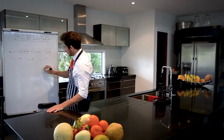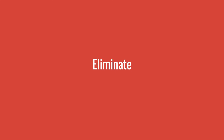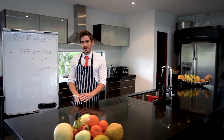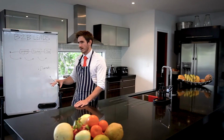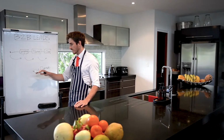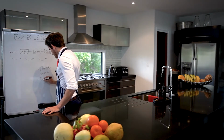And what we always want to do, in terms of building efficient processes, is eliminate. If something doesn't add value, we want to get rid of it. There's no point having it there. It just costs us money and effort to have a process that doesn't add value. So the hierarchy of things we want to do with our processes is get rid of them if we don't need them. Eliminate, automate, and delegate. So if we don't need it, get rid of it.